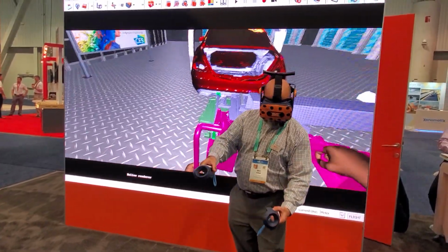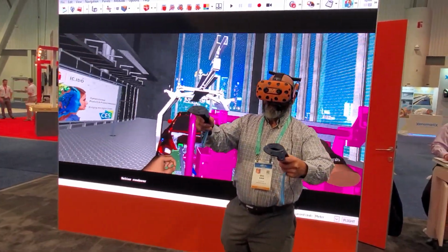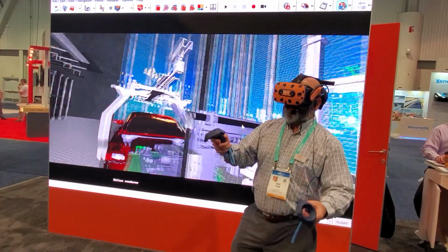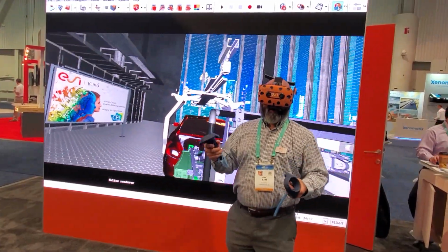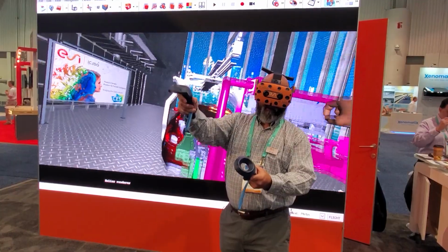Now, what I'm going to do is be in VR experiencing what this production environment would be like if I actually went ahead and invested all the time and the money and the effort that it takes to build this vehicle in reality. And rather than investing all that money and finding out unexpected production issues, I want to find that out as early as possible, and that's what we're using VR for today.